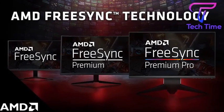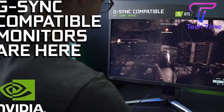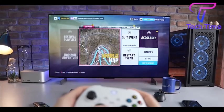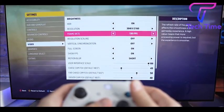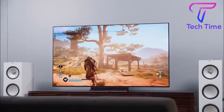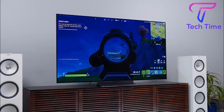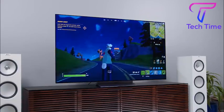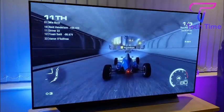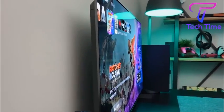But that's not all. AMD FreeSync Premium and NVIDIA G-Sync VRR are solutions for PC gamers that cut down on latency and improve the quality of the image. GeForce Now from NVIDIA joins Google Stadia as a way to stream games from the cloud. The Dolby Vision Gaming helps to change the HDR performance of games that work with it so that the brightness and black levels are better. So, you get the idea. The LG C2 is about making everything better and brighter.